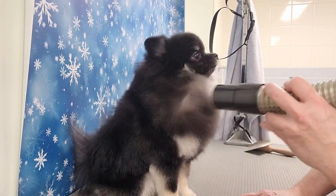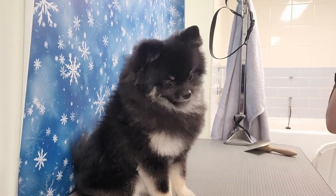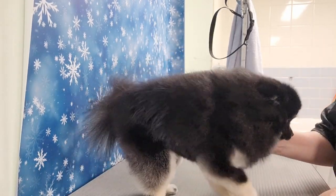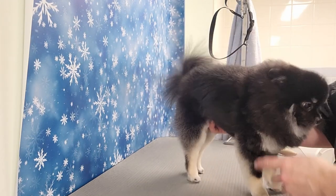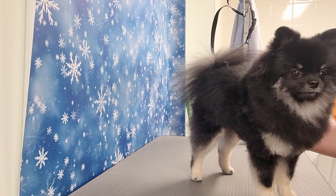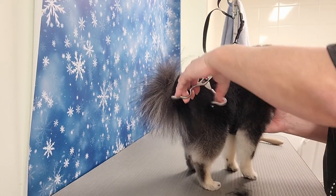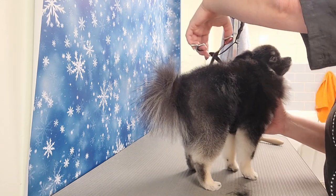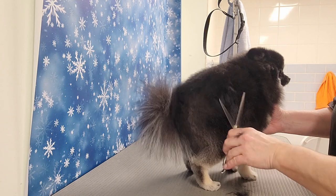Oh, you're tired. I'm tired of grooming you. Yeah. I'm gonna have a good nap after. Isn't that cute? He loved it. So now I see some hairs that I missed. I'll go over that again. Alright, so I just see some hairs that stuck up with the dryer. So I'm just going around them.